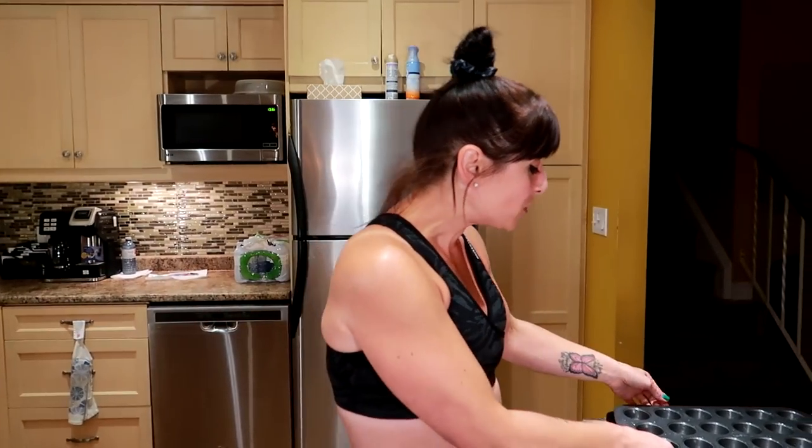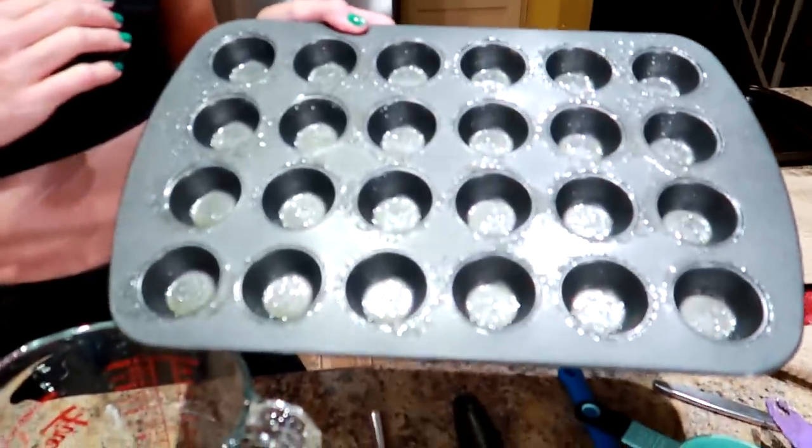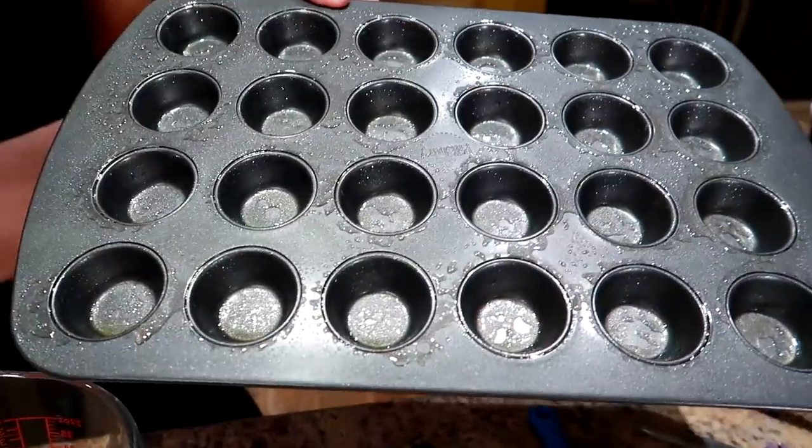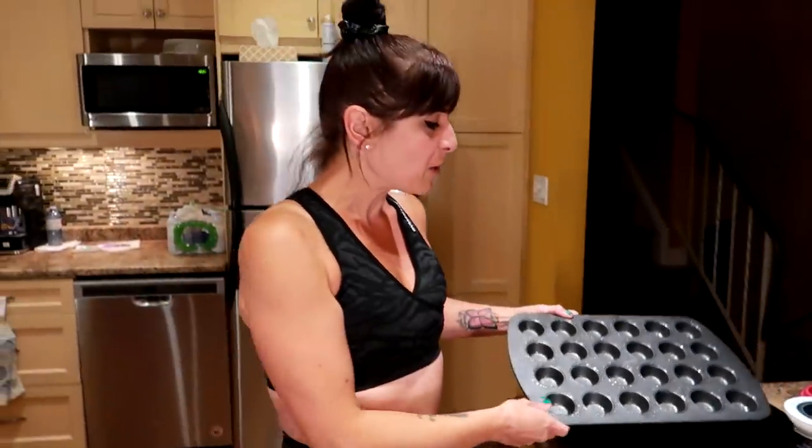For this, I'm gonna use a mini muffin pan, and I believe this one has the 24 mini muffin cups or whatever you wanna call it. I've got it sprayed with cooking spray, and I have the oven preheated to 350 degrees. Be generous with that spray. Don't be like Nicole, like a cheapskate. Since when was I a cheapskate? You were, 2007. That one day.